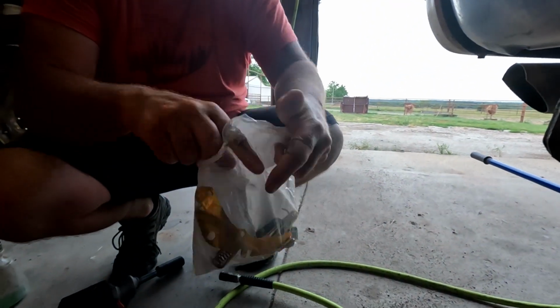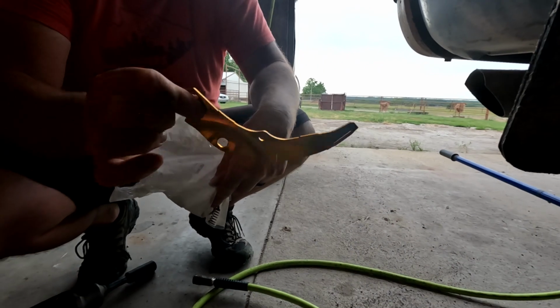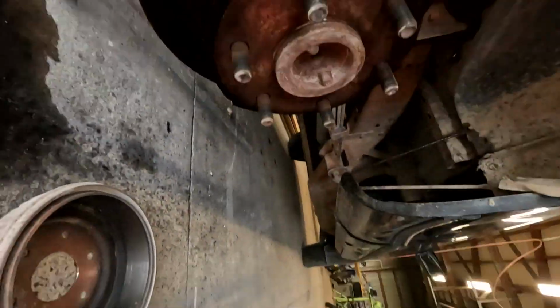This one's done, so we got the wrong parts. There's 10-inch brakes and 11 and a half? And 11 and a half. 10, 11 and a half, and we got the 11 and a half inch parts. And so that little thing did not match. That did not match.